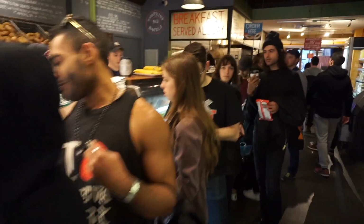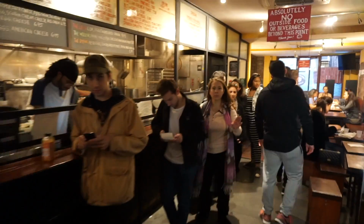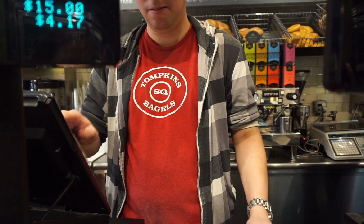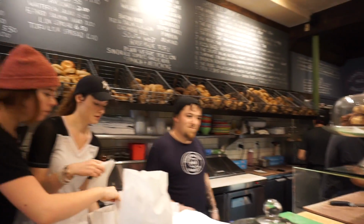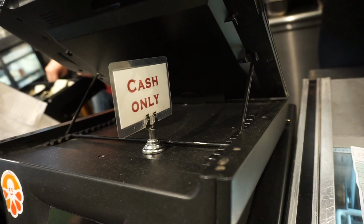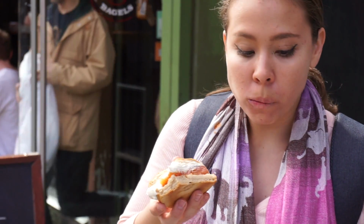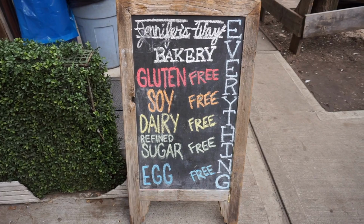The next morning, we decided to brave the lines at Tompkins Square Bagels to enjoy this New York staple, gluten-free. Many New Yorkers argue that Tompkins Square Bagels is the best bagel you can get in New York City, but make sure you bring cash, because it is cash only. I got my gluten-free bagel with lox and cream cheese, just the way I love it. The bagel texture and taste was spot on.